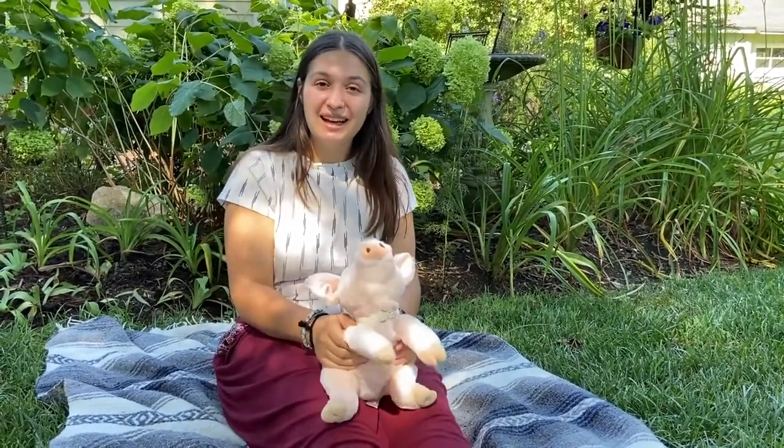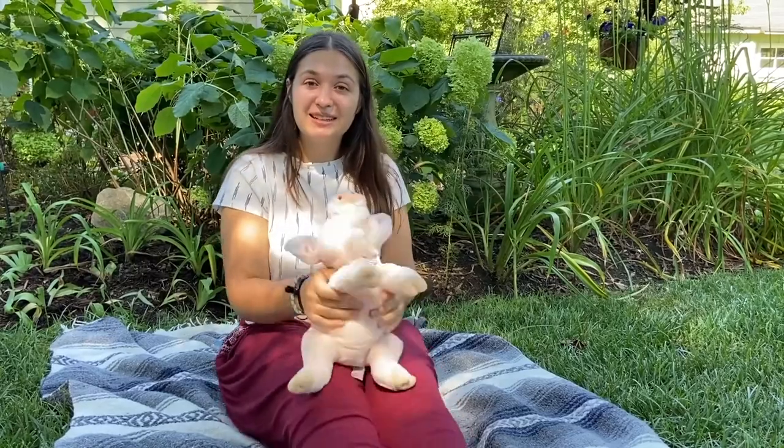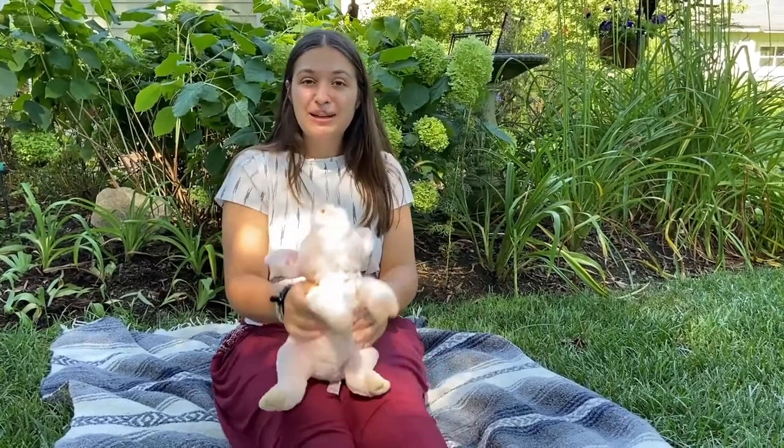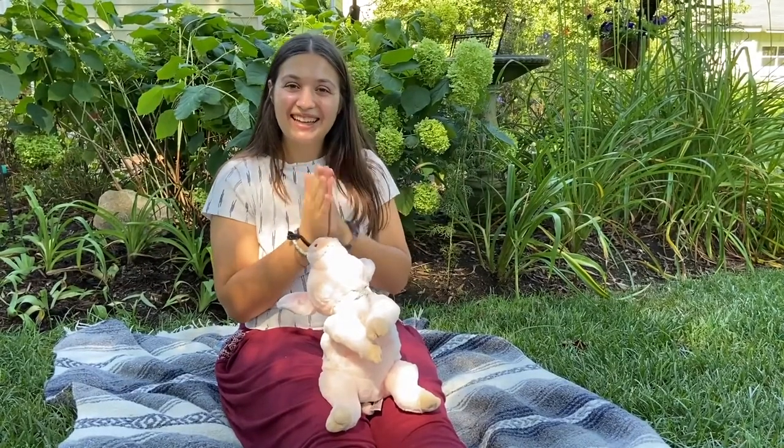There's a great big rainbow in the sky with pretty colors way up high. When it starts to rain and the sun comes out, great big rainbow will pop out. Yay!